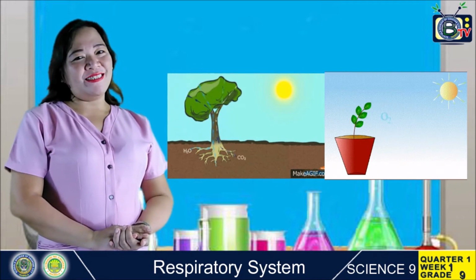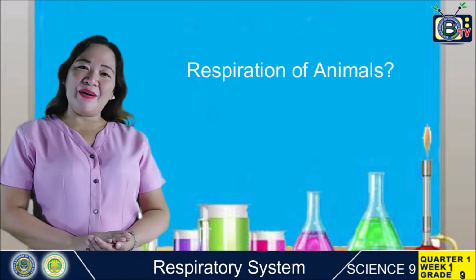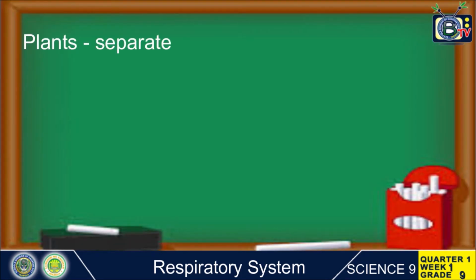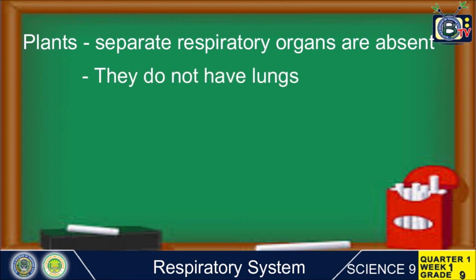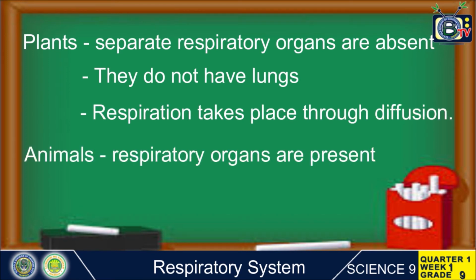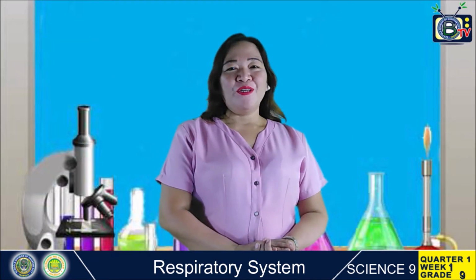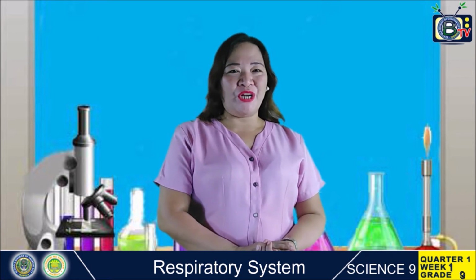What is the difference between respiration in animals and respiration in plants? In plants, separate respiratory organs are absent. They do not have lungs like humans. Respiration takes place through diffusion. In animals, respiratory organs are present. For you to understand better, you are now going to watch a video on how the respiratory system works.